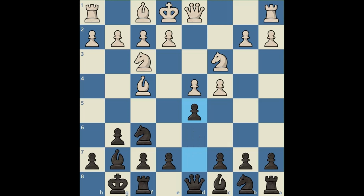Now, the Grunfeld defense can be classified as a counterattacking opening. It began to be played at the highest level in the 1920s and 1930s as a result of the hypermodern movement. Since that time, many world-class champions have deployed the Grunfeld, including Botvinnik, Smyslov, and Kasparov.